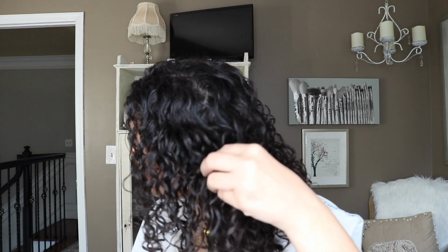So I'm gonna go ahead and turn off the camera for a little while and finish drying. Basically I'm just gonna keep repeating the same thing I've been doing, nothing special, and I'll be back when my hair's probably like 95% dry. Okay, so my hair is pretty much dry. It may still be a little wet in some areas, but for the most part, my hair is dry, and I just want to show you guys the curls and the definition that we have going on.